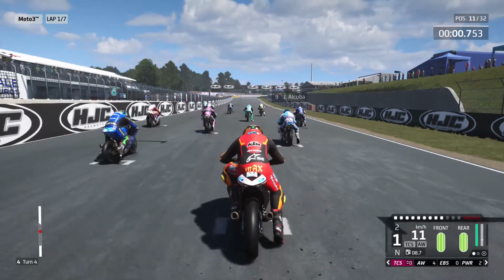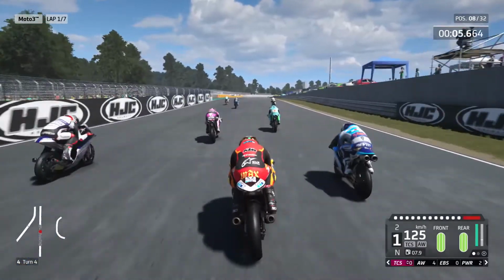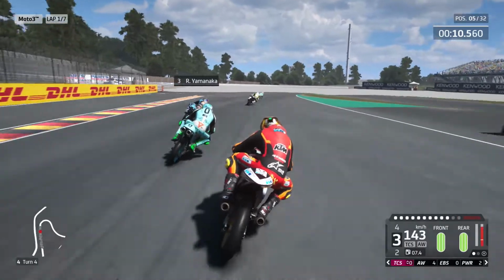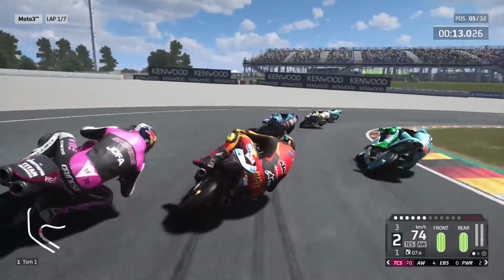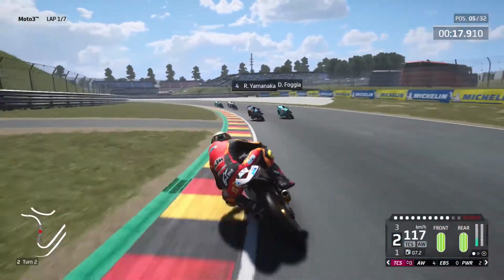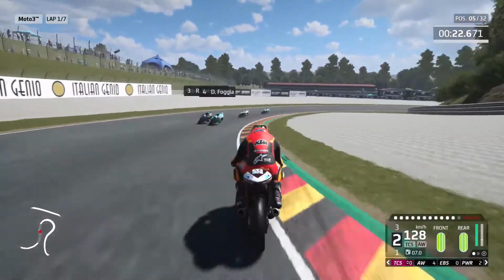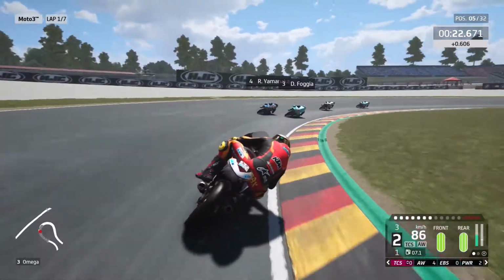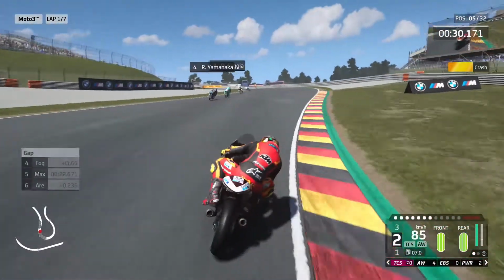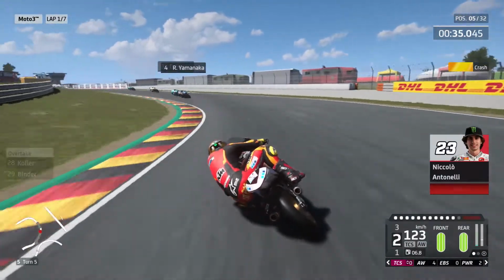Let's go. Yeah, this will be the damage limitation race. Come on, it's a good start. Little bit wide on turn 1. We are already in 5th position. Good start. Come on. Antonelli is down.